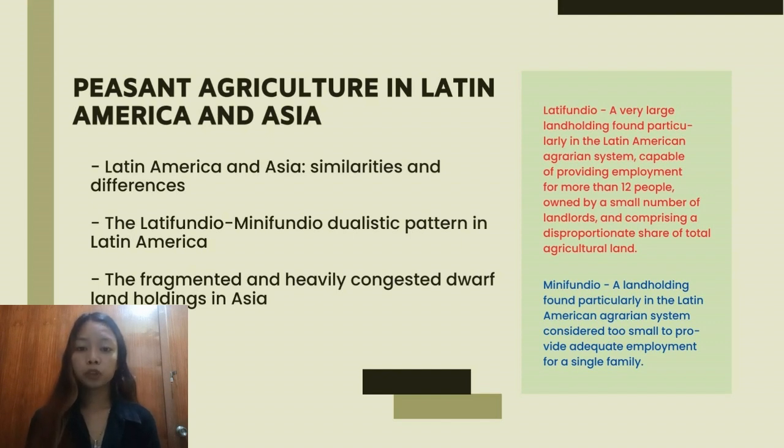The latifundio-minifundio dualistic pattern in Latin America. In Latin America, in a number of poorer and more backward areas, the peasant's poverty is rooted in the latifundio-minifundio system. So what is latifundio and minifundio?